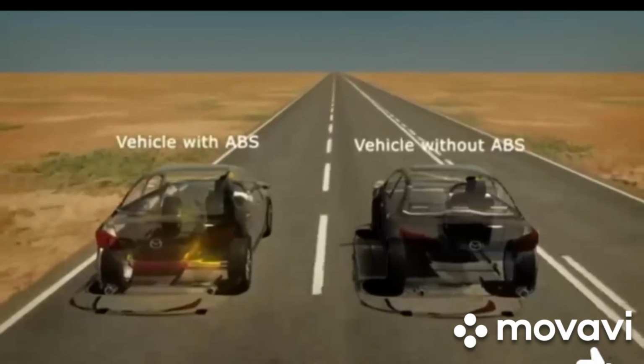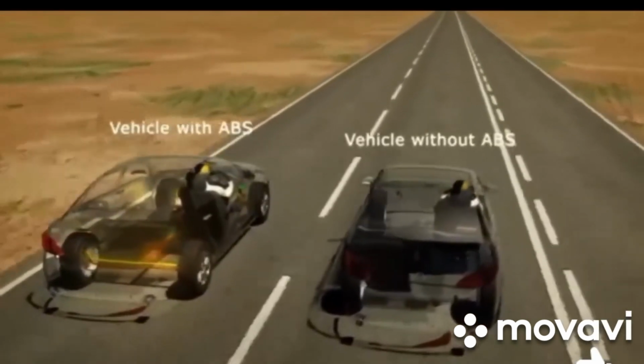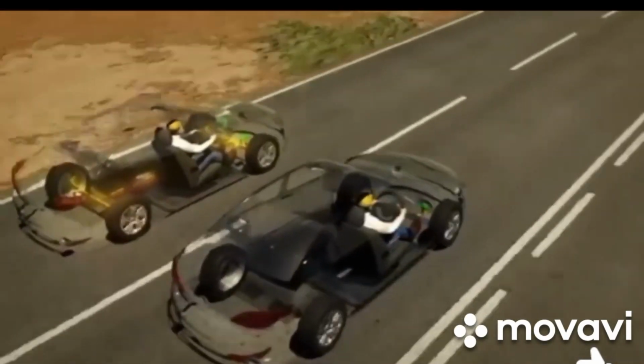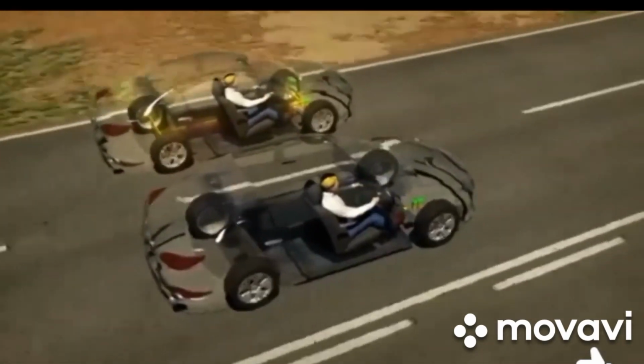The vehicle on the left has ABS. The vehicle on the right does not. Both vehicles are travelling at 100 kilometres per hour. Let's simulate an emergency braking situation and see what happens.